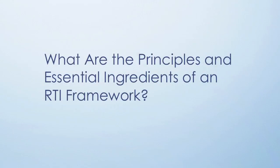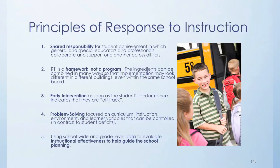So what are the principles, or the essential ingredients, of an RTI framework? The first one is shared responsibility. I already noted that we say everyone's responsible for the achievement of all students. So we're going to collaborate and support each other. The other thing is RTI is a framework. It's not a program. When a lot of people heard RTI many years ago, they thought it was a program, so they thought, I've got to implement another program. It's not a program, it's a framework.